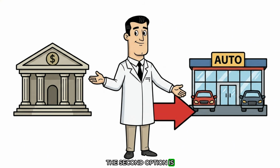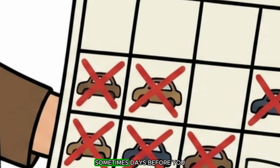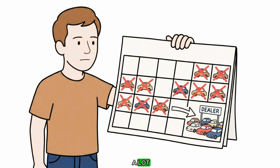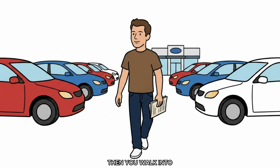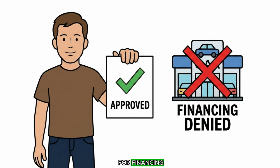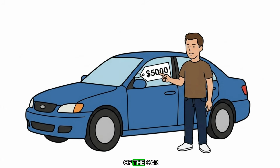The second option is a personal loan that has nothing to do with the dealership at all. You go to your bank or your credit union, sometimes days before you ever set foot on a lot, and you get pre-approved for a fixed amount at a fixed rate. Then you walk into the dealership as a cash buyer in every way that matters. You're not asking them for financing, you already have it. All that's left to negotiate is the price of the car itself.